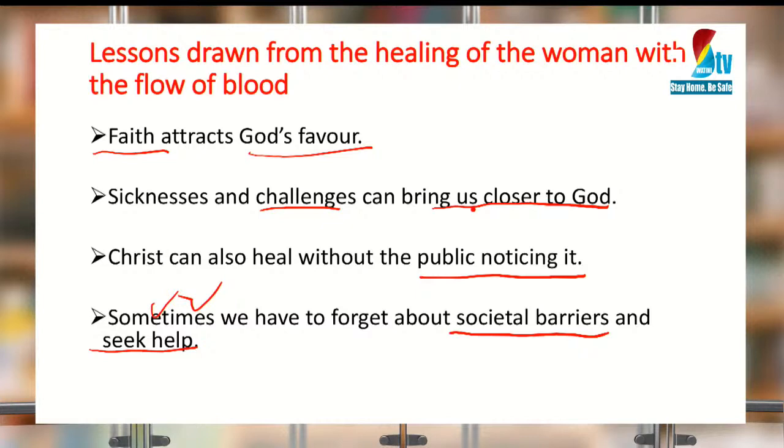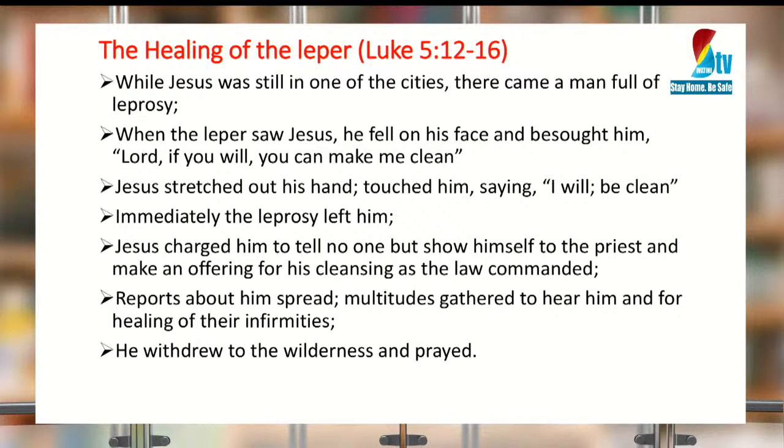And then let's move to the healing of the leper. It's quite a brief account, my dear Elena, found in Luke chapter 5, verses 12 to 16. Again, just a brief background of the sickness, leprosy. What is leprosy? Leprosy was a very dreaded disease, my dear Elena, a skin disease.